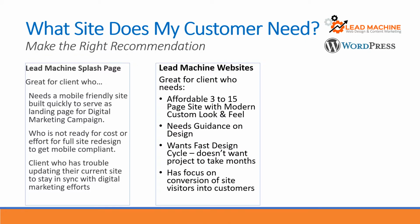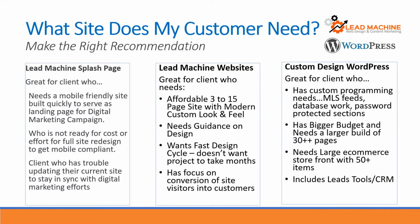Lead machine sites, again, are great for those local business owners. They want a nice 3 to 10, 15 page site. They don't need a lot of extra custom programming like the WordPress sites do. So WordPress is for someone who has some custom database work. They're needing to integrate an MLS feed. Or maybe they want to do a big e-commerce site. That is typically better done on WordPress.